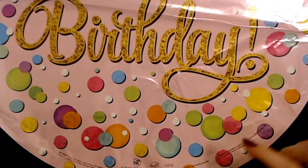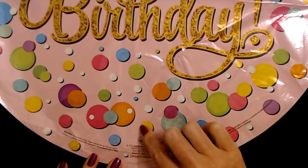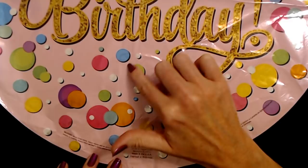Down here we have a collection of dots. This is down near the very end of the balloon. And all these little circles are kind of a foil color. Of course, it is a Mylar balloon, so that makes sense.